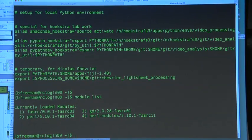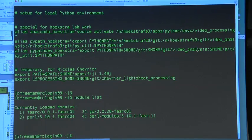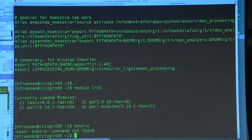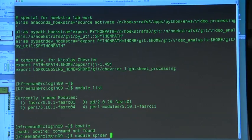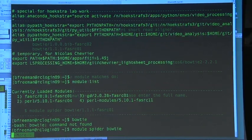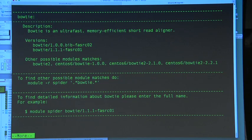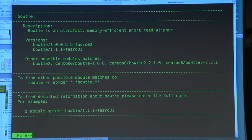So as an example of why we do this, I do a lot of bioinformatics. One software package I want to use is Bowtie. So if I type Bowtie, command not found. So I can say module spider Bowtie, and it will tell me that there's actually at least 2 packages here, bowtie 1.0, bowtie 1.1, and other possible matches are in this CentOS branch.